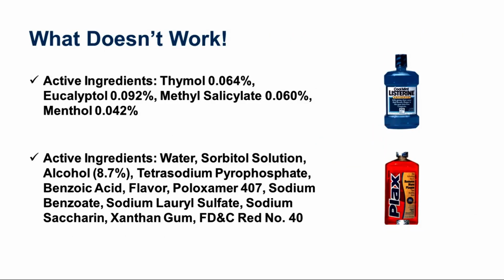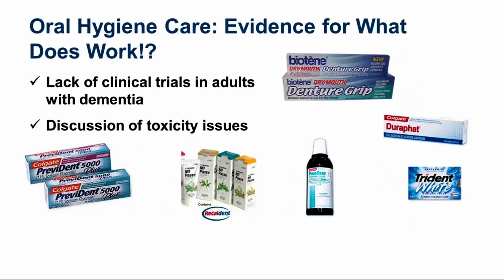Some products will not work as desired. Basically, cosmetic products that you can buy in a supermarket will not be very helpful and do not have any significant therapeutic effect. There is, however, enough evidence to support some products that really work.